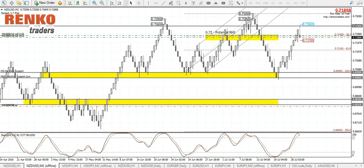NZDUSD, or the Kiwi US dollar, is probably the safest currency pair to trade over the next 2 weeks. For the NZDUSD, as you can refer back to the previous videos, we are looking for a move to the downside, with the initial target at 0.70 followed by 0.68.